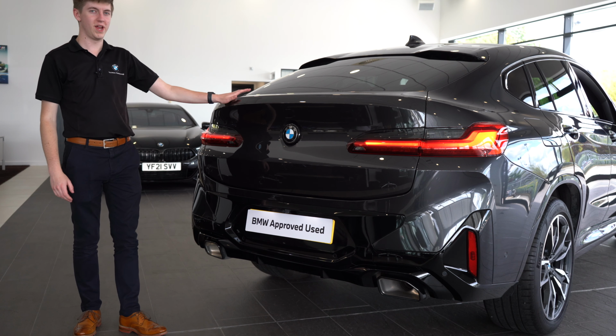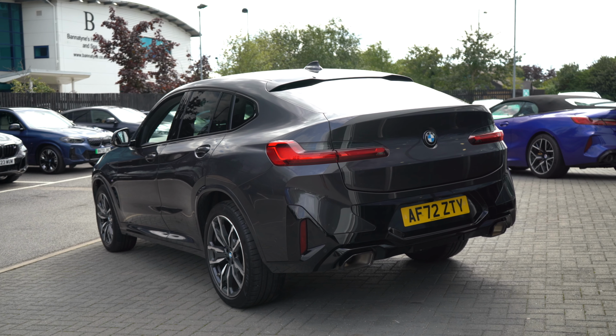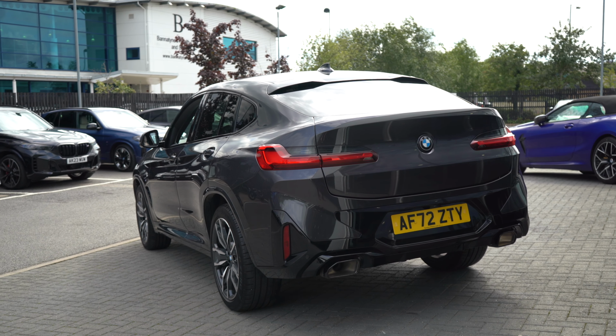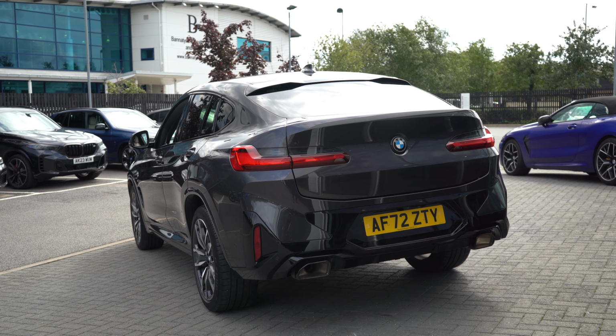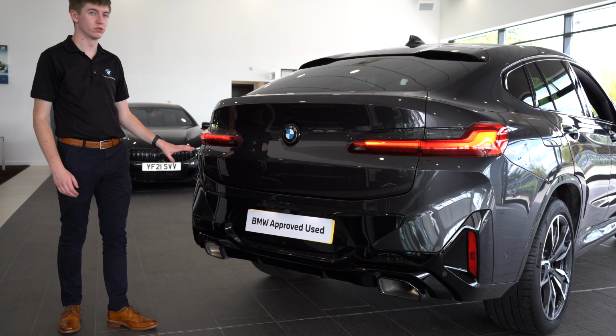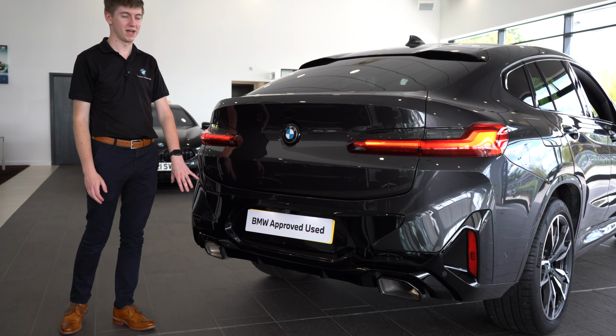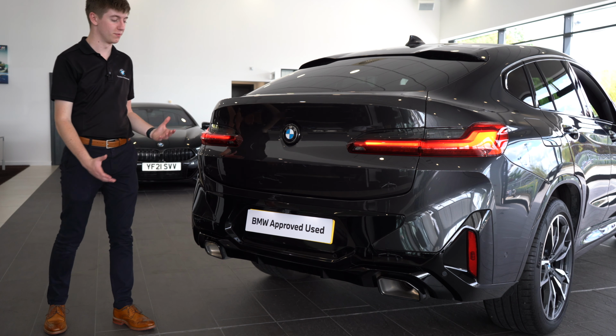So now we're moving around to the rear of this lovely BMW X4 20d M Sport, and you'll also notice that this vehicle has been debadged. So it looks really nice and clean at the rear here, with no chrome badges on the vehicle at all. However, if you want those badges put back on, it is as simple as sticking them back on there. However, it does look really clean without them.